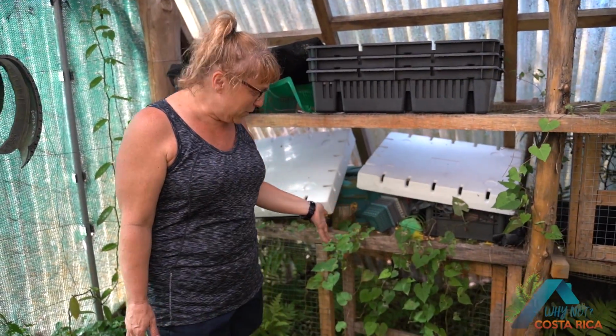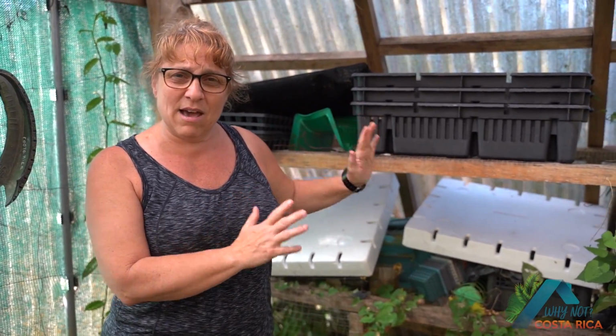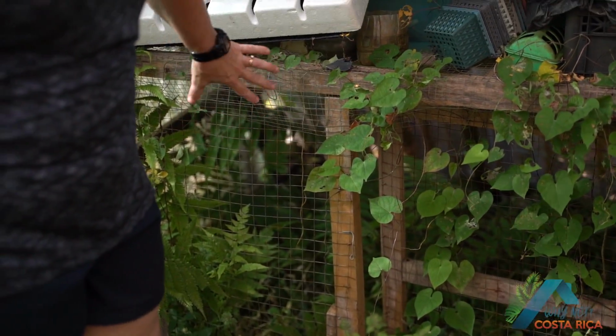So this area below is where we have a lot of times our little brand new chickies that we get. We'll buy little tiny baby chicks, and it's too cold for them to be down in the chicken coop below at night, so we have them in here, and it's a nice safe area. It's a mess right now because we haven't had any little chicks for a while.